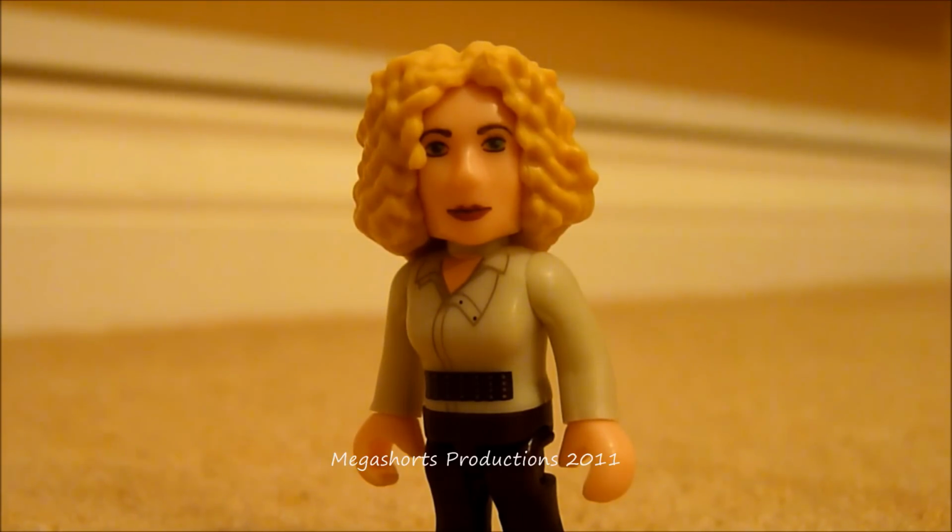The only thing I'd say that could be better about this figure was perhaps if it came with an accessory, like the gun that she used to destroy the Doctor's fez, and also the stone Dalek in the Big Bang. But just by itself, this is an absolutely brilliant figure, and while you can get this on its own in the Series 2 figure line, you can also get it with the TARDIS console mega playset.